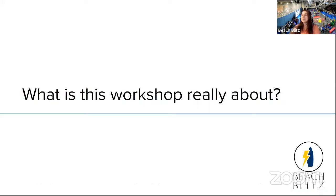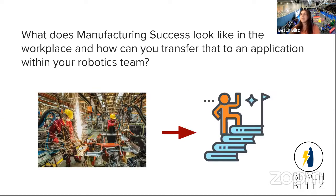Yeah. So really, what is this workshop about? When I sat down to create this workshop, I wanted to do something a little bit different than what you guys are used to seeing. I think there's a lot of resources specifically about how to make parts and how to do these kind of things. But what we're really doing is, what does manufacturing success look like in the workplace and how can you transfer that to an application within your robotics team? Like those images say, the left image is kind of how it is in the workplace, how it is in the big old world. And to the right is how you can use those tools to climb up that ladder of success and use some of that in order to make your team better for manufacturing.